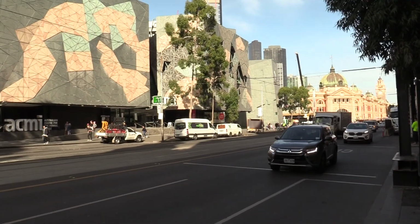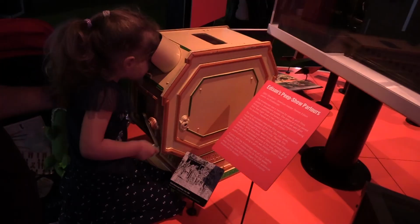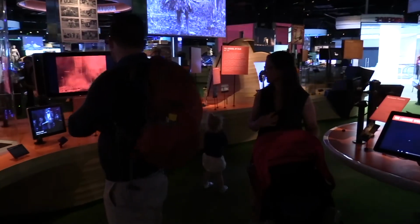So today we are at ACMI here in Melbourne, the Australian Centre for the Moving Image, and we're going to have a look around together with Amanda and Michael and their little daughter Annabella.